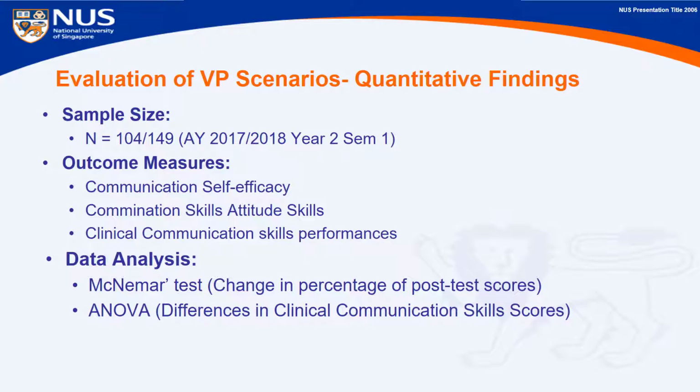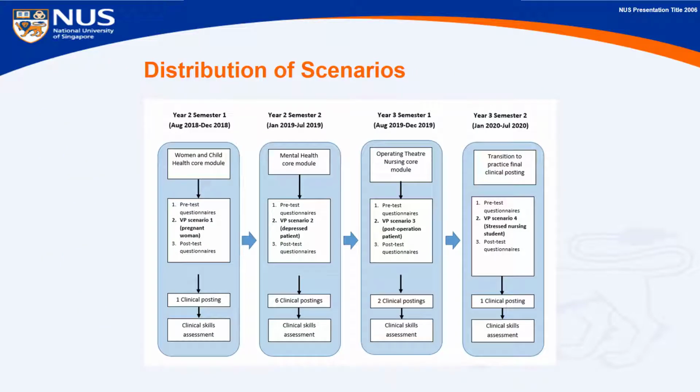We used data analysis via statistical methods. And this is just the distribution of how it looks: year 2, semester 1, then year 2, semester 2, year 3, semester 1, and year 3, semester 2. These were the clinical postings, with the pre and post test. So they had a VP training, then we had post-test questionnaires, and then a clinical posting. Of course, I want to let you know upfront, we had a lot of hiccups, and for those who are new to the research world, I'm going to share upfront that no study is perfect, and this study was also not spared from that.